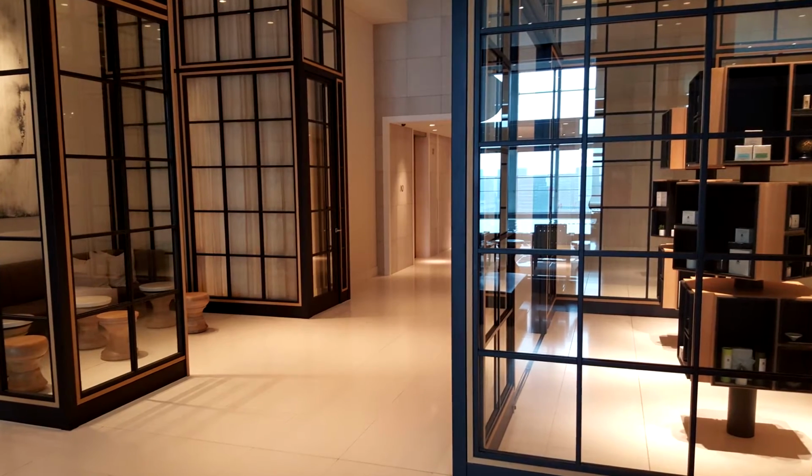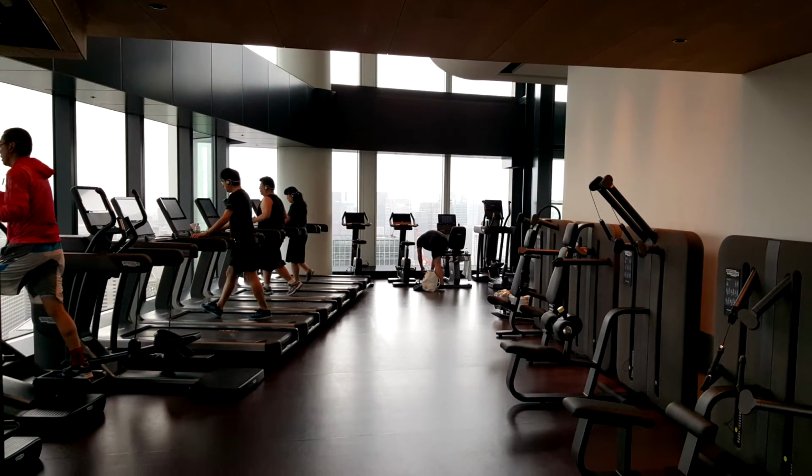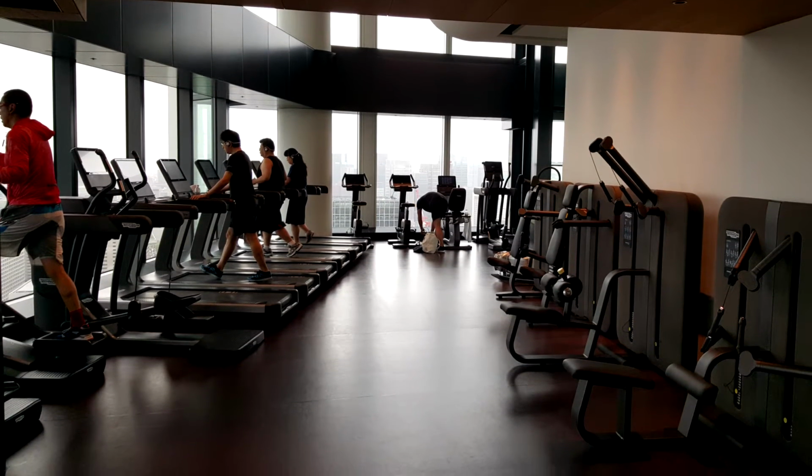On the 37th floor of the Andaz is the AO Spa and Club, and this spa in 3 words is amazing. In 1 word, that's amazing. And I just came back from there. I spent probably about 2 hours in the spa and club. They have an excellent gym facility that overlooks the Imperial Palace grounds. It has these soaring glass windows.